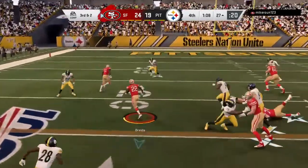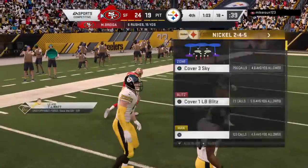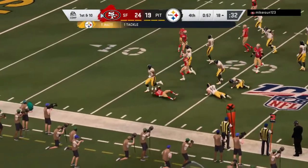They'll try to pick this up on the ground with Breida. And he is going to have the first down, and that is going to suck the life right out of this crowd. They get 9 out of that one, and as a result, the drive continues.